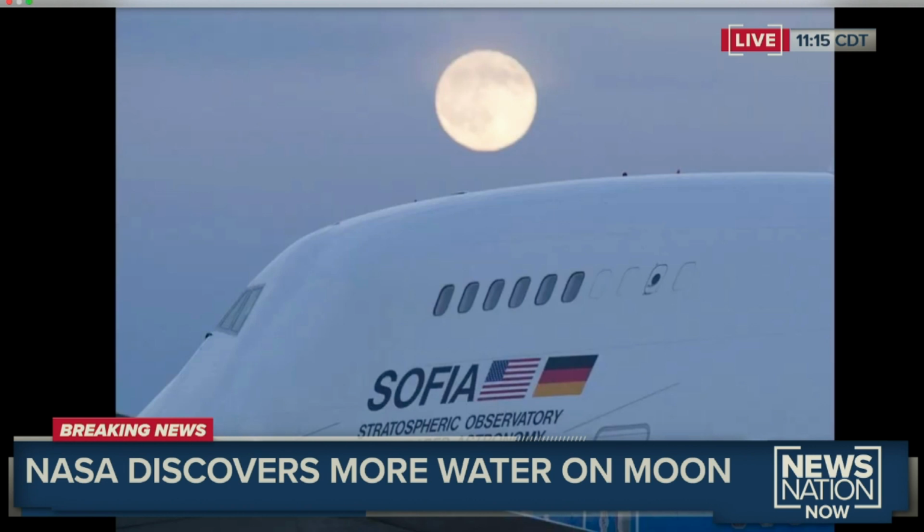Knowing how much water is on the moon and how we might be able to use it in the future supports NASA's long-term human exploration goals into deep space. NASA will continue to leverage all of its assets, including SOFIA, the world's premier airborne observatory, to contribute to the success of the Artemis mission and NASA's human exploration programs.